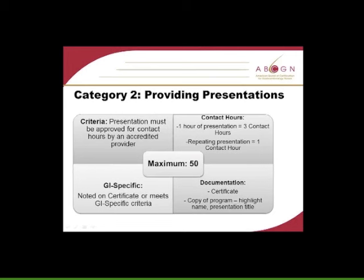In Category 2, you can count hours for providing presentations. The presentation must be approved by an accredited provider such as the ANCC. You can count up to 50 contact hours in this category. 3 contact hours can be counted for each hour of presentation. If you give the same presentation again, you can count 1 contact hour for up to 2 repeats.